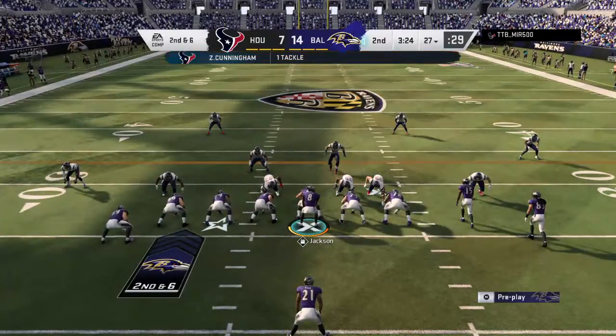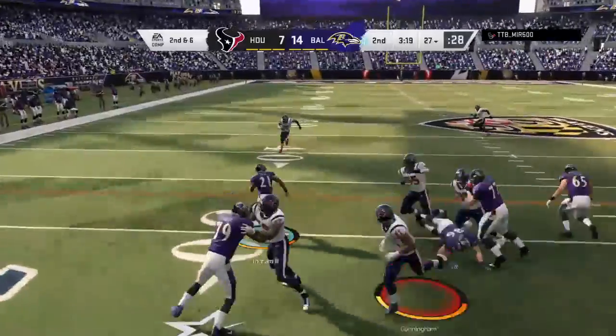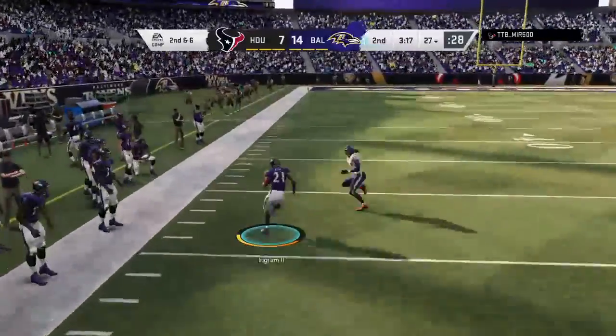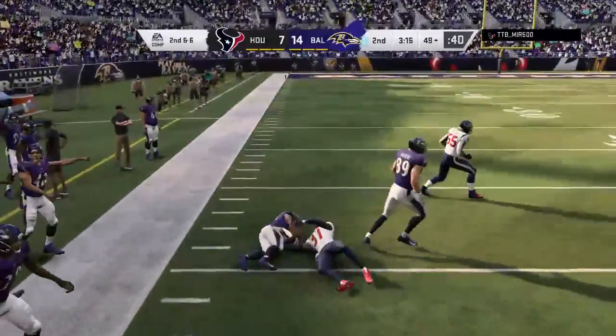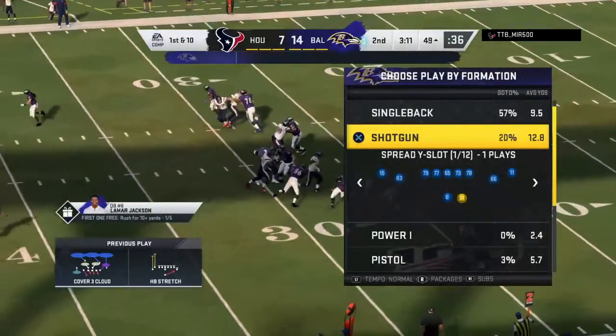They give him 4 yards there. It'll be 2nd and 6. This is Ingram. Ingram's got the first down and more. And brought down across the 50 to the 49-yard line. That one covers 24 yards.